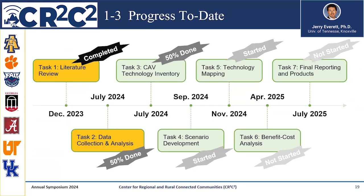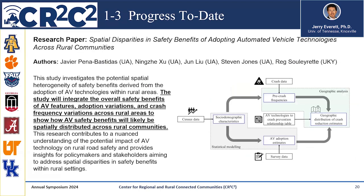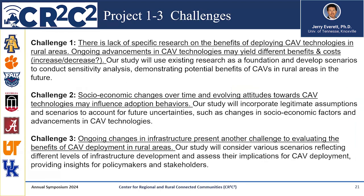And I like June's progress to date item. I think that's really helpful; it shows where they've made progress in both data collection and the literature review, and the other tasks that are yet to be done. Let me just jump to this next one.